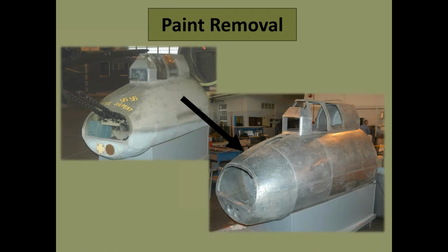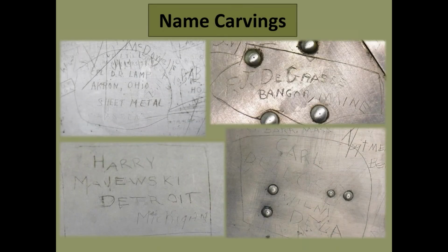And then here's another example outside of the tail turret. All that had to be stripped inside and outside. There were no original markings on the exterior of the aircraft that were removed. Occasionally we've gotten some angry emails at the National Museum of the U.S. Air Force about the nose art being stripped, original nose art. The original nose art was stripped in the 80s. So there was no original exterior paint that was removed at the National Museum of the U.S. Air Force. And then here are some examples of name carvings.